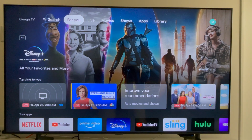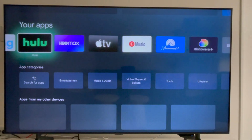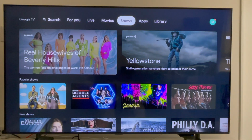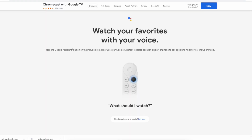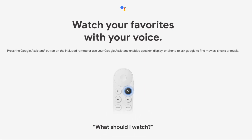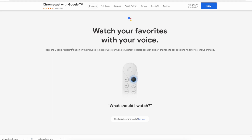You can control your TV's power and volume. Now, Chromecast with Google TV's interface is a lot busier than Roku's, but it does a good job of helping you discover things to watch across all of your apps, whether that's a new movie, TV show, or something already in your DVR. But my favorite feature is Chromecast with Google TV's built-in Google Assistant. That is the dark button on the remote. Over time, it's handled voice commands a lot better than Roku.